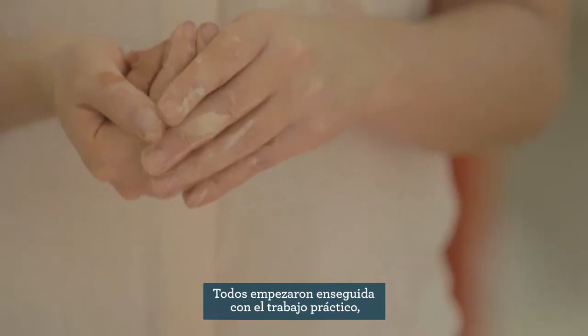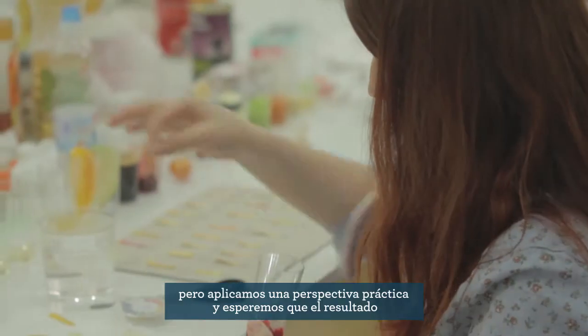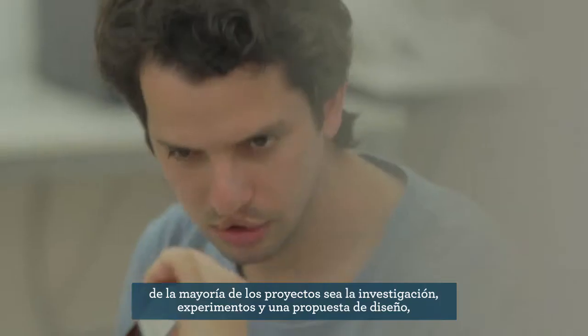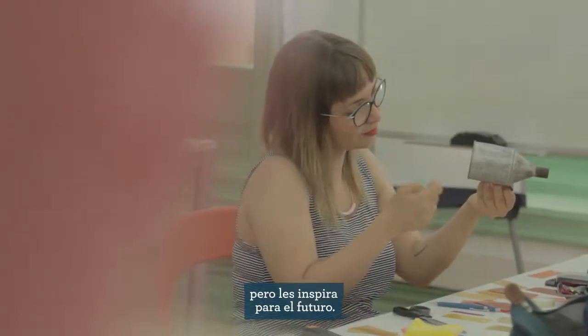Everyone started working physically right away, maybe with a bit of sketching in the beginning or a bit of computer research, but really the hands-on approach. So hopefully the outcome of most projects is research, experiments, and a proposal for a design, because it's impossible to do a whole design project in 4 days, but that it's sort of inspiring for the future as well.